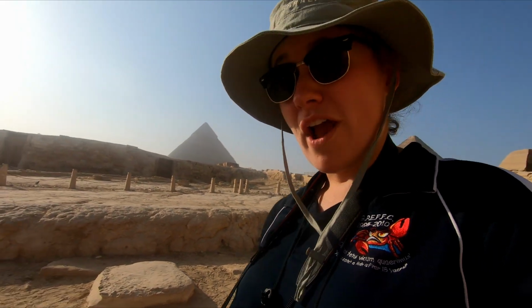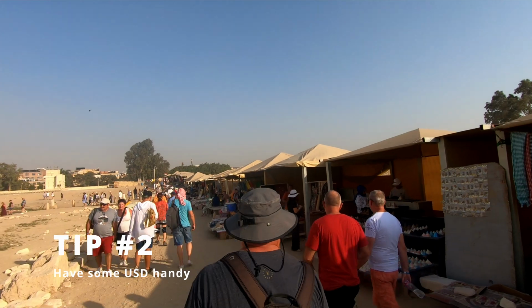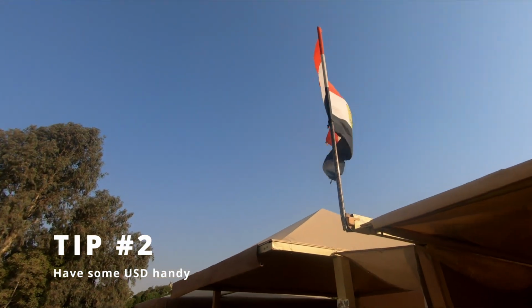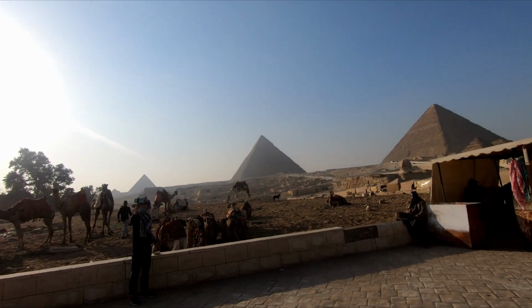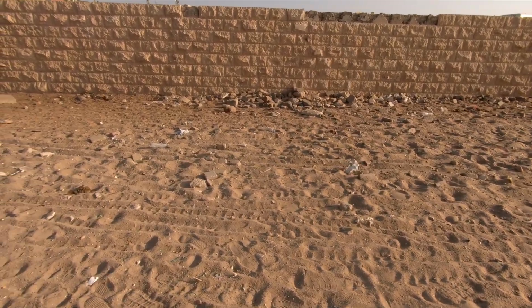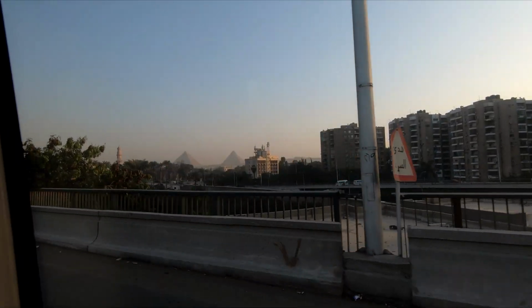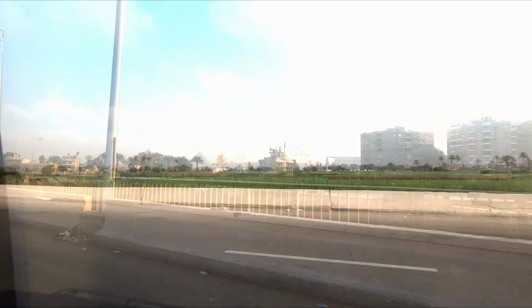Honestly, those pyramids have been on my bucket list forever. So good. Believe it or not, all of these shopkeepers try to sell stuff in US dollars because they don't trust the Egyptian pound right now because of how much it is fluctuating in the market. And of course, like many nice places, there's a lot of rubbish everywhere, so make sure you take away your rubbish. And look at this last view of the pyramids as we drove back to our hotel. Phenomenal.